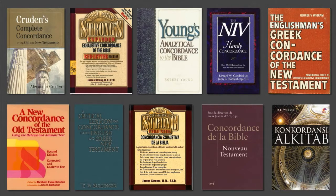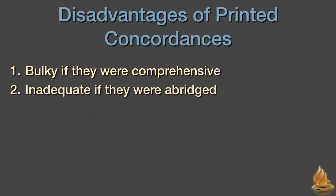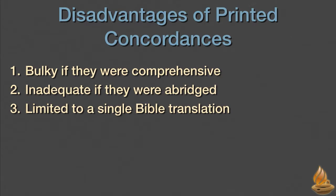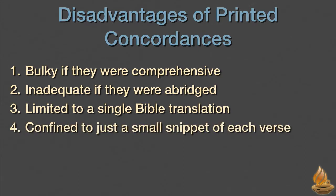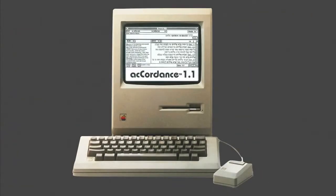Still, as useful as those tools were, they had some real disadvantages. They were bulky if comprehensive, but inadequate if abridged, like those in the back of most study Bibles. All of them were limited to a single Bible translation and confined to displaying just a small snippet of each verse. Finally, all of them were restricted to lists of single words as they indexed neither multiple words nor phrases. Then along came Bible software programs like Accordance, and the world of biblical studies changed overnight.